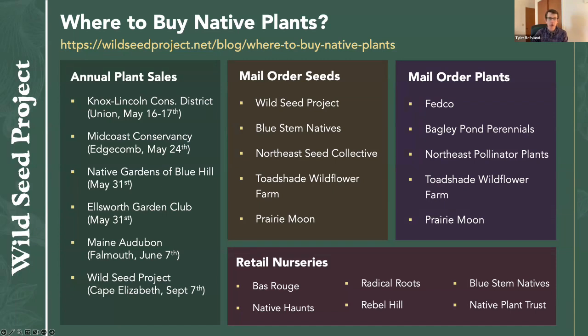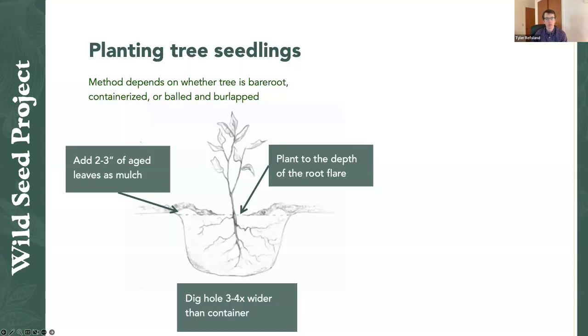But other really popular and great choices are Fedco. They have mail order plants. Purchase them in the winter and they mail them to you in March. But there's also the New Hampshire State Nursery, which grows whips of a lot of more common native trees, but they're very affordable. We're talking a handful of dollars for a tree. And so you have many, many options. We just recommend that you go with reputable and, ideally, local places so that we support all these growers that are working hard to grow native plants.